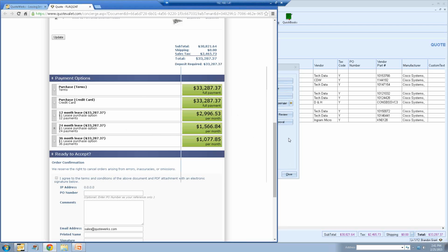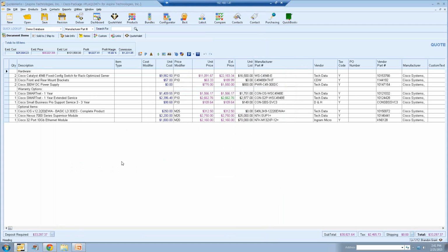Now, a couple things that come up often is, what if you sent this quote to the customer and now they want to change it? Maybe they don't need an item, or they're asking for more items or less items. Well, QuoteWerks will automatically recalculate it for you. So if you're using one of the other providers for the leasing and something on the document changes, QuoteWerks will automatically update the leasing price.